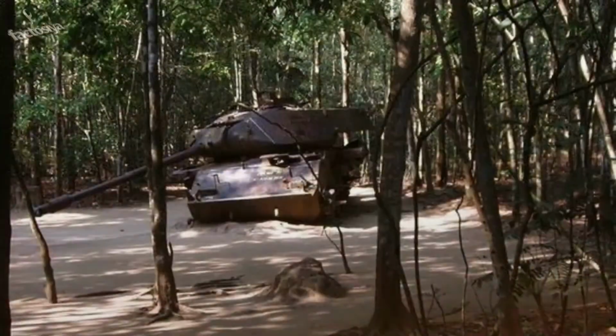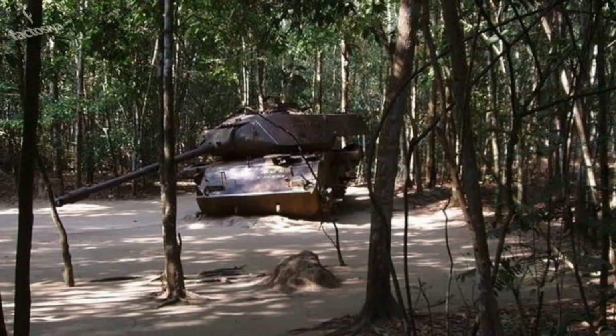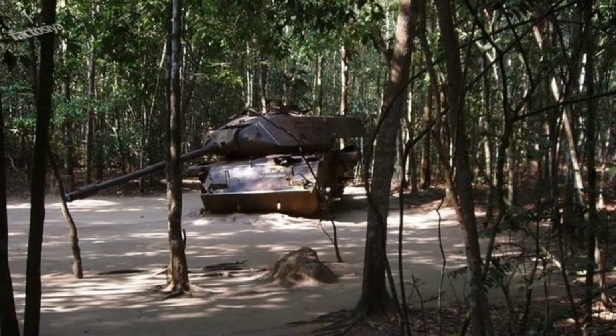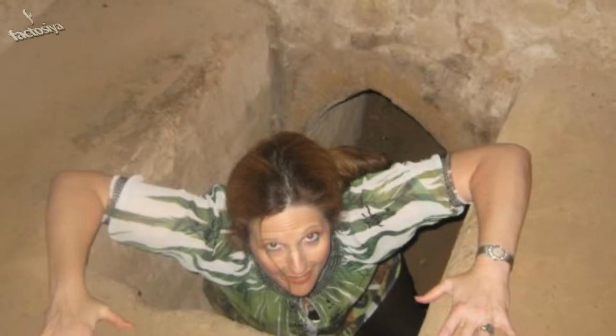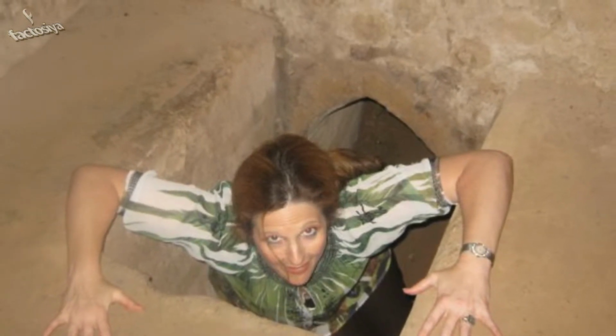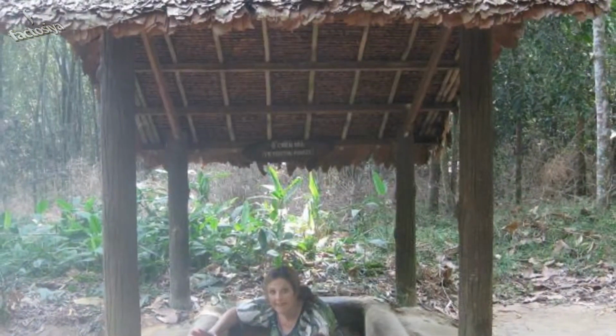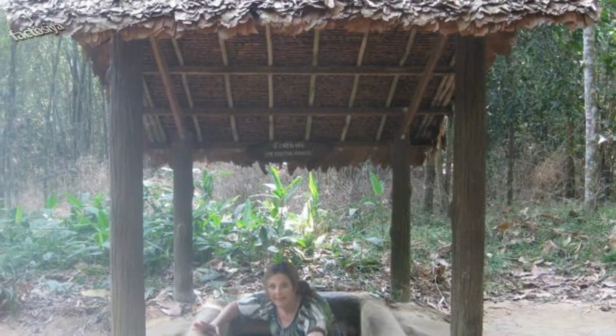The tunnels now have figures displayed in the rooms exactly as they would have been in the 1960s. The mannequins show how the Viet Cong would go over military strategies, make weapons and booby traps. They show the living conditions of the Viet Cong. They would store and make weapons deep in the underground tunnels to be used against invading American troops.